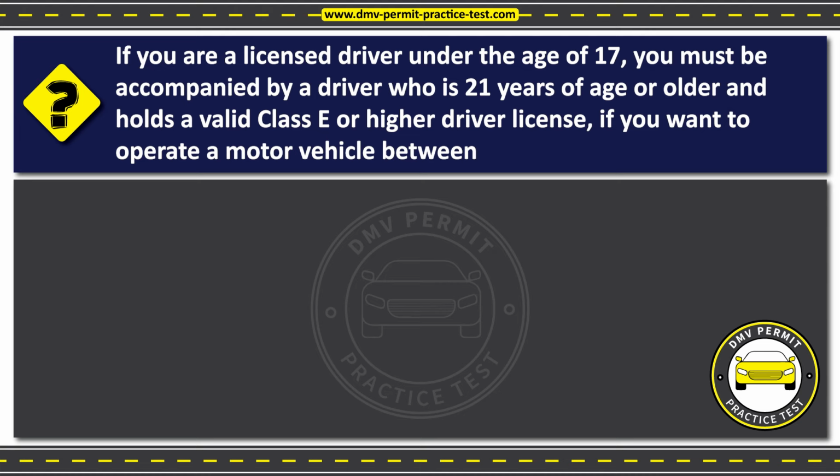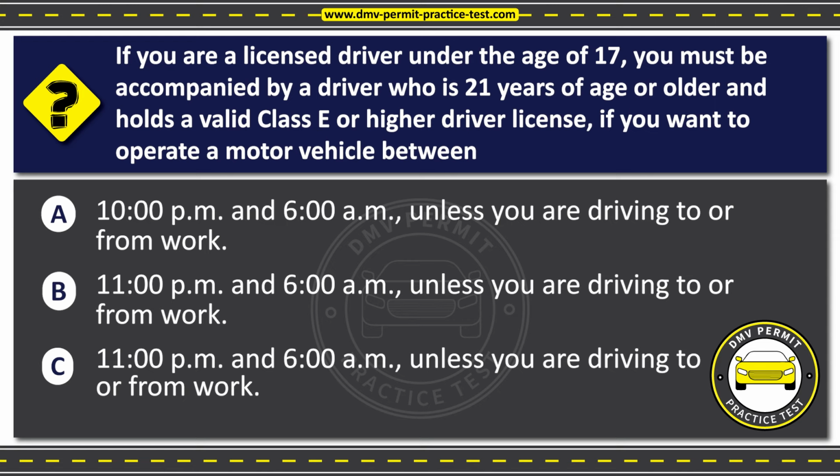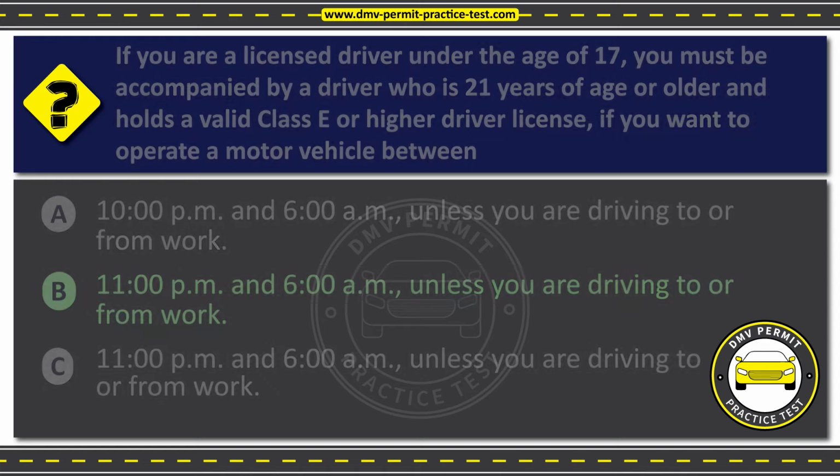Option A, 10 p.m. and 6 a.m. unless you are driving to or from work. Option B, 11 p.m. and 6 a.m. unless you are driving to or from work. Option C, midnight and 7 a.m. unless you are driving to or from work. The correct answer is option B, 11 p.m. and 6 a.m. unless you are driving to or from work.